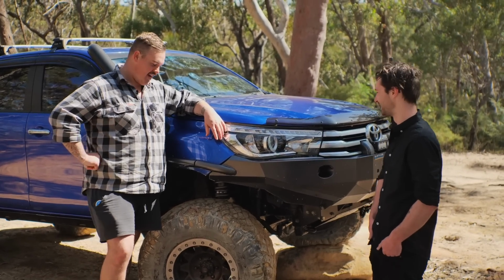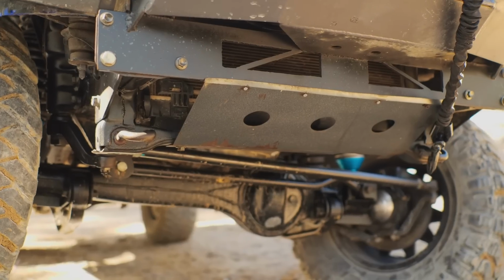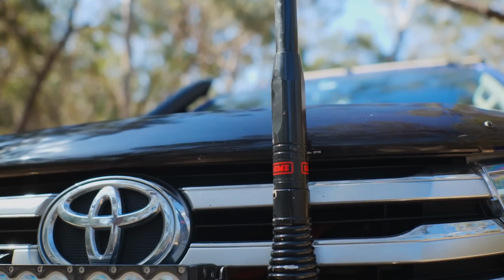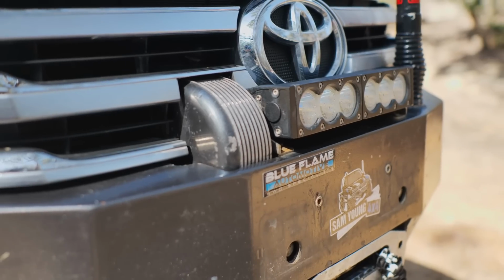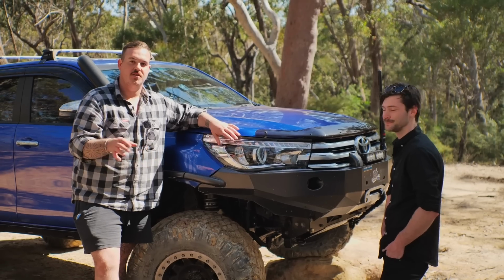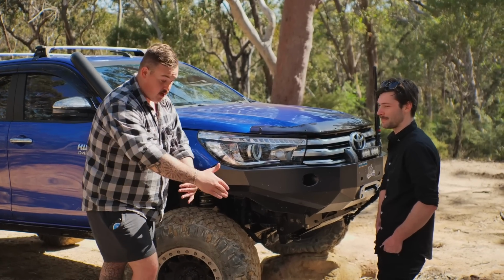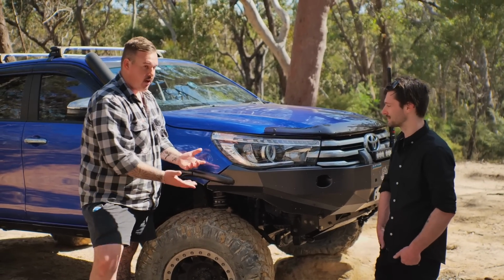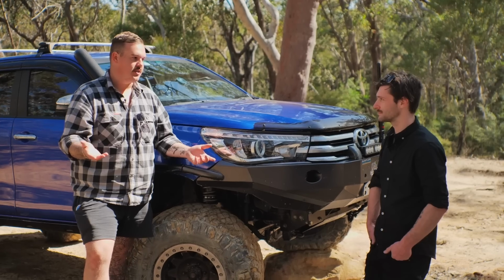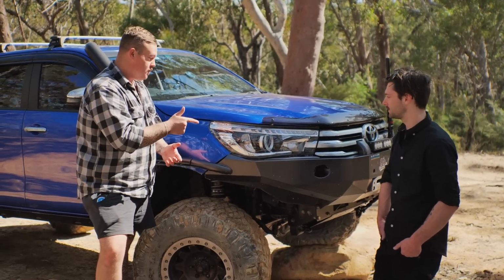I mean, you touched on it briefly, but it's got the foggies, the bash plate integrated, a huge high mount, the GME UHF up here, and at the furthest out, it's probably 60 mil out from the factory grille, which is just insane. When you compare that to a TJM or an ARB bar, where you've got 30 centimeters of overhang on the front of that car, on something like this that's just going to be a nuisance. It's going to cause you all sorts of grief when you're trying to climb up rock faces and that kind of thing. So that's super sick.